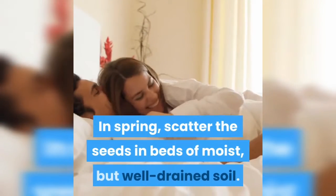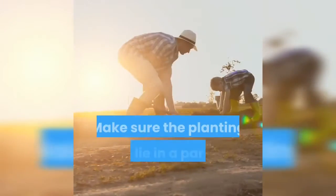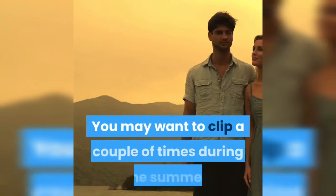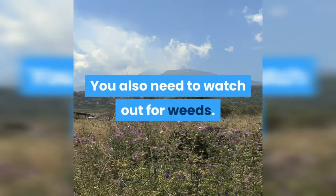This is an annual plant requiring replanting every year. In spring, scatter the seeds in beds of moist, but well-drained soil. Make sure the planting plots lie in a partially shaded area. You may want to clip a couple of times during the summer. You also need to watch out for weeds.